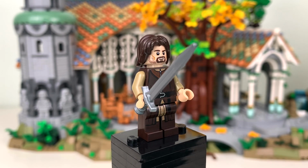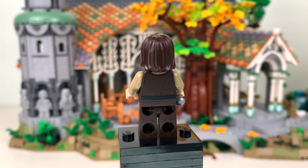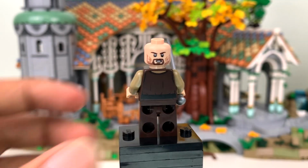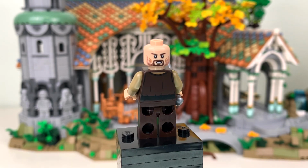I also really like his face print, and he's using the same hairpiece from 2012, which is totally fine because it's perfect. There's no reason to change it. He also comes with a really nice alternate face, and honestly, I'm just really impressed with the graphic design work on this figure in general.